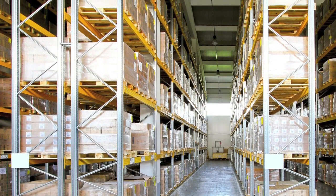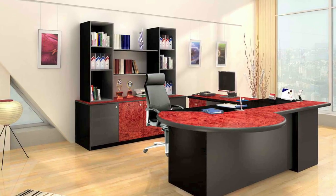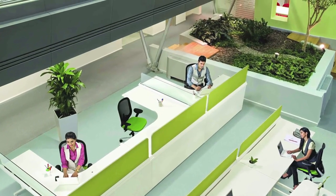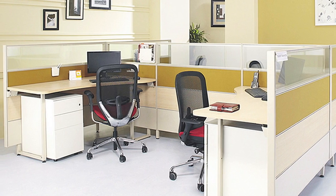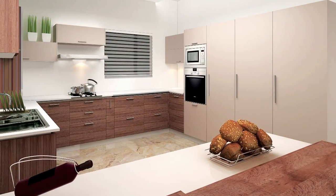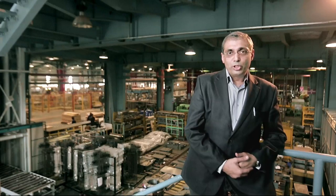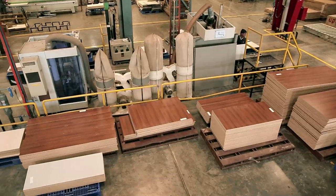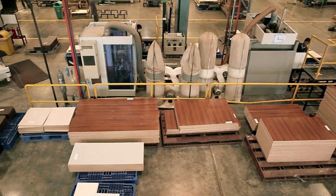have the capacities to manufacture 125,000 tables, 145,000 workstations, 240,000 partition panels, 260,000 drawer units, 25,000 bedroom furniture sets, and 18,000 kitchen units. Come, join me on a journey as we walk around this plant and I show you what our products go through before you get the best.